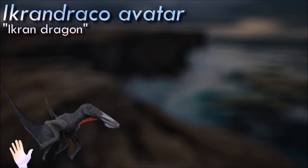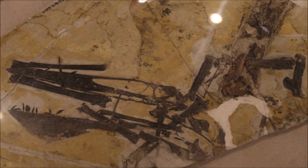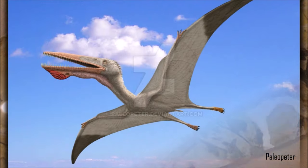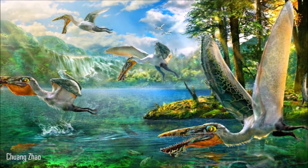Like other pterosaurs, Ecrandrico had wings formed by a membrane of skin stretched between its elongated fourth finger and the body. This wing structure enabled it to fly and glide through the air. While its specific diet is not known, it is likely that it had a varied diet. As darkids are generally believed to have been opportunistic feeders, capable of scavenging, hunting small animals, and possibly even fishing.